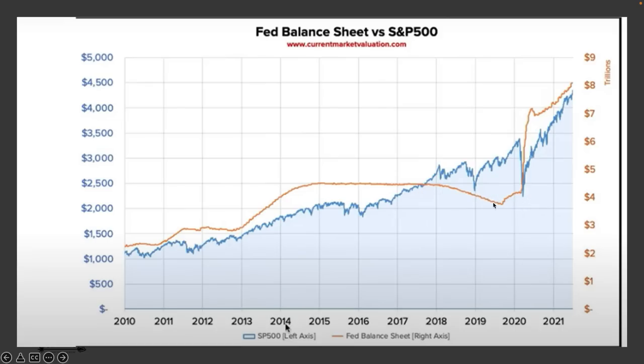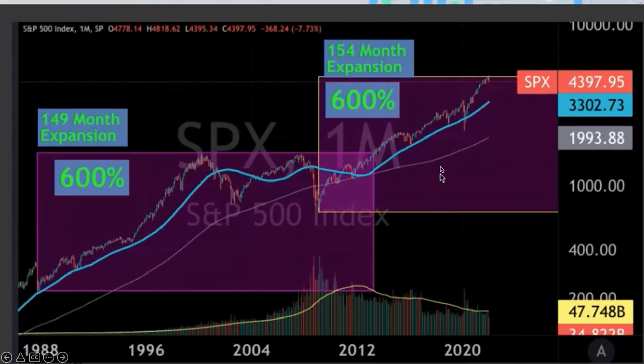This balance sheet runoff is only half as fast as what they're expecting to do this time. They want to do it twice as fast as before. What should that do? It should be twice as much pain. And that is where this chart comes from. Going back to 1988, the year I was born, to roughly 2020, we went up by about 150 months, 600% gains. That same period from 2020 to where we are now led to 154 months of expansion and roughly 600%.